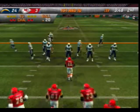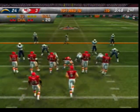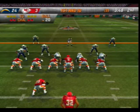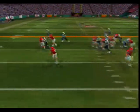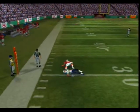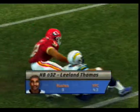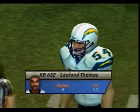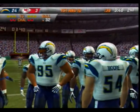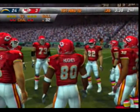First and 10. Ball on the 20-yard line. And pushes it out to the left. Runs over the tackle. Fitzgerald is there for the tackle at the 32-yard line. The defense just couldn't wrap him up. You know, the back did a heck of a job of running with some power. And that power allowed him to get a first down.